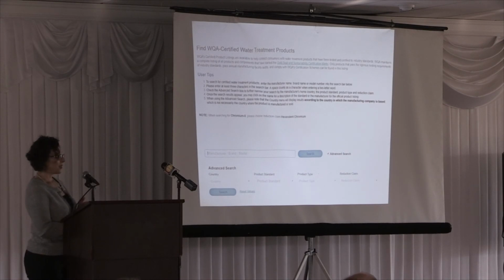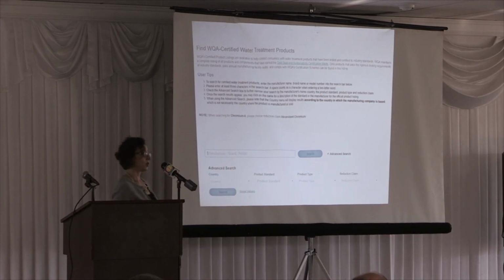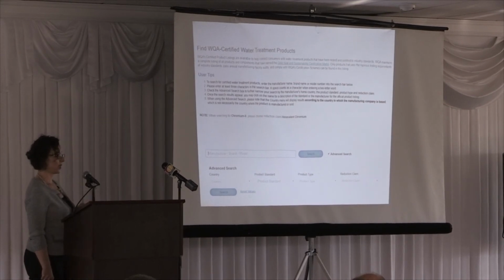All right, how do you navigate the website? Yes? What about swimming pool chlorine, liquid chlorine? Again, you have to check and make sure that it's been approved by the EPA. I'm pretty sure that most of what you can put in the swimming pool should be that grade, but you have to double check.